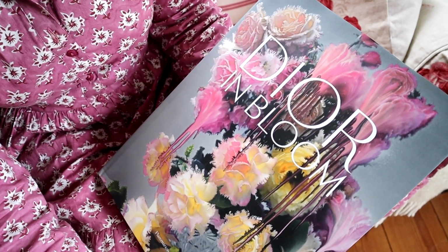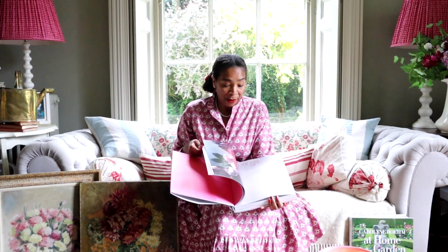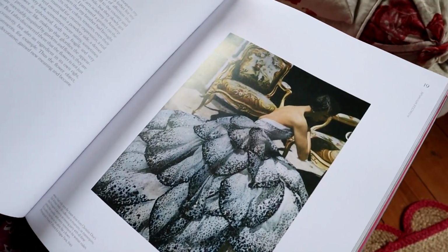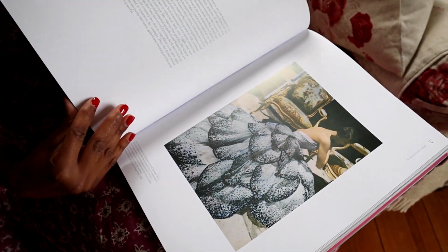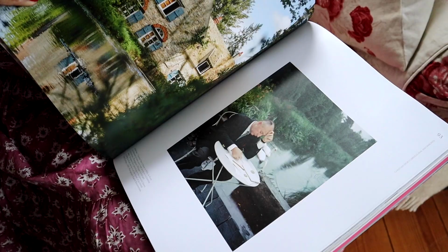And then another floral one, Dior in Bloom. Now this is filled with the most luscious and gorgeous floral photography. Of course, Dior, as a couture brand, has a history of using sort of floral imagery in its designs. Look at those petals, how gorgeous is that? And Mr. Dior had the most fantastic garden as well.